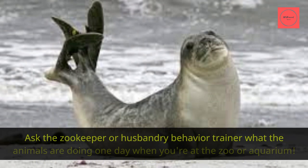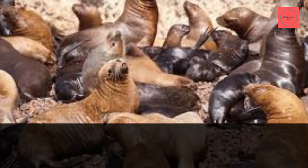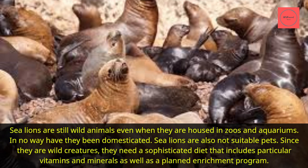Ask the zookeeper or husbandry behavior trainer what the animals are doing one day when you're at the zoo or aquarium. Sea lions are still wild animals even when they are housed in zoos and aquariums. In no way have they been domesticated. Sea lions are also not suitable pets. Since they are wild creatures, they need a sophisticated diet that includes particular vitamins and minerals as well as a planned enrichment program.